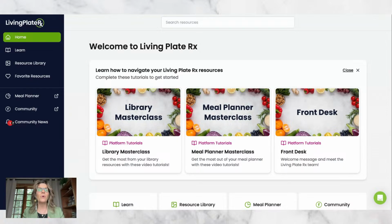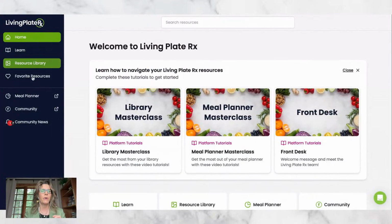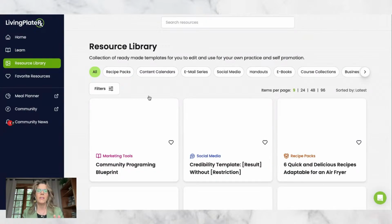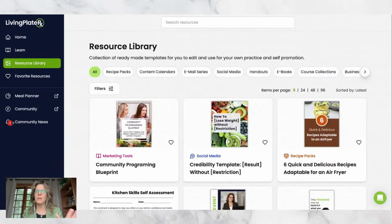Okay, so quantifying positive health outcomes. Now I'm going to be taking you into Living PlateRx to show you what these look like. The first thing I want to show you, let me just share this tab again. All right. So we have the HEI scores. There is so much here, so it's better to show you than to talk you through it. So let's go to the meal planner here. As a Living PlateRx member, you have access to an extensive library, which is right here. Lots of content here for you to dive into and use in your practice, but you also have access to the best in the business meal planner. And that's what we're going to look at now.